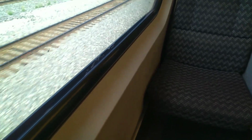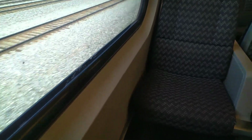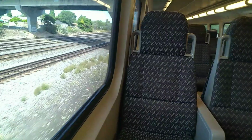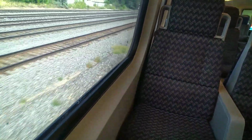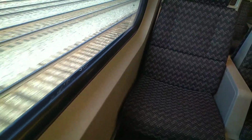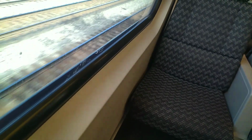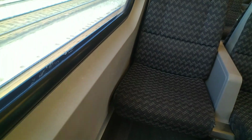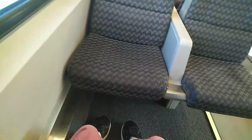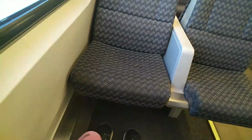So, let's see if we got a UP coming. Most likely there is one coming. I'm not sure, but yeah. And if you can see it all the way over there, I'm sitting in train car 114 on the top level. I think this intermodal train was a GEVO leader, or it could have been an ACE, but I obviously didn't get to see the front of the train, but more than likely it was a GEVO.